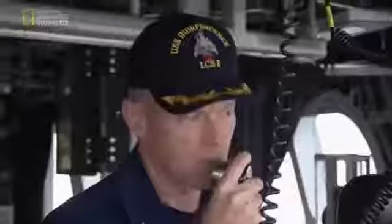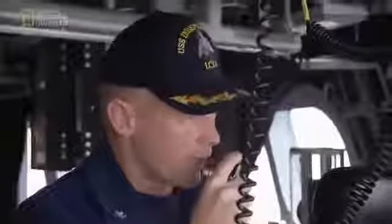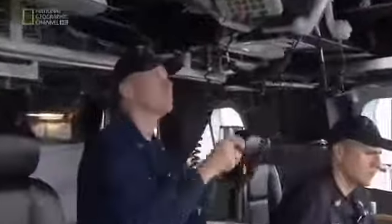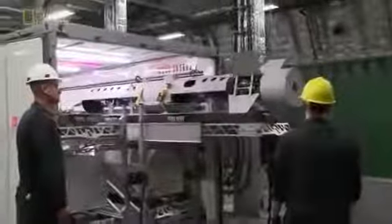The captain makes a difficult decision. So, we're making preparations to pull into port tomorrow morning. That's all. Thank you. He's taking Independence into port early without completing the detect to engage mission. It's a disappointing turn of events after so much hard work.